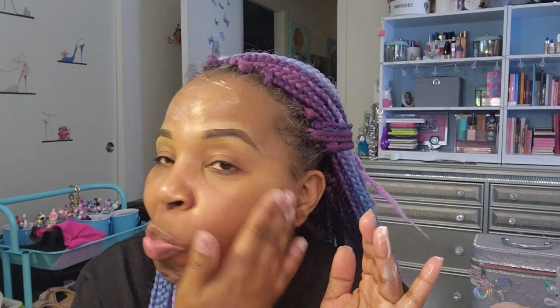Okay, this has hyaluronic acid in it, so it cannot go near my lips, and I just touched my lip. So let's pray to God that my lip is okay. Look at how nice it is. It's so moisturizing, and it just goes right in.